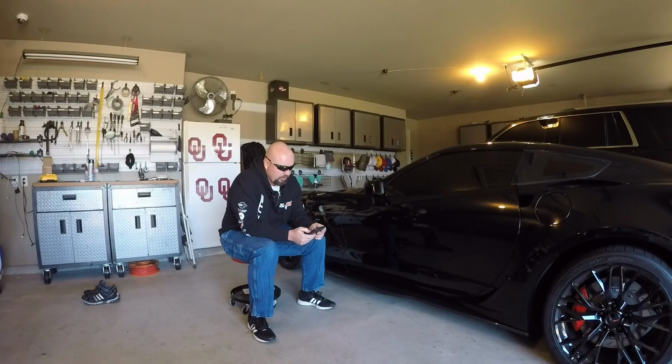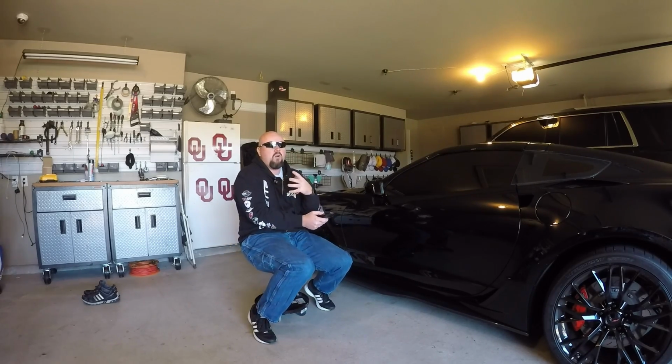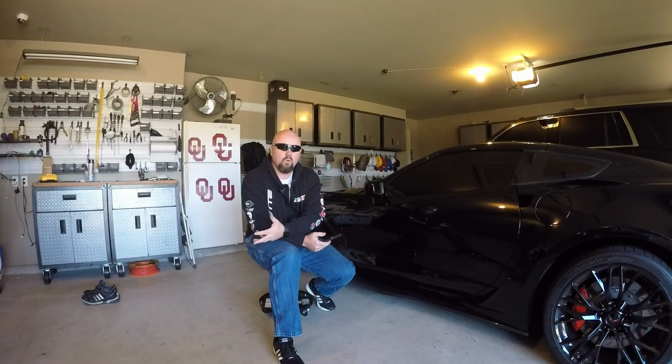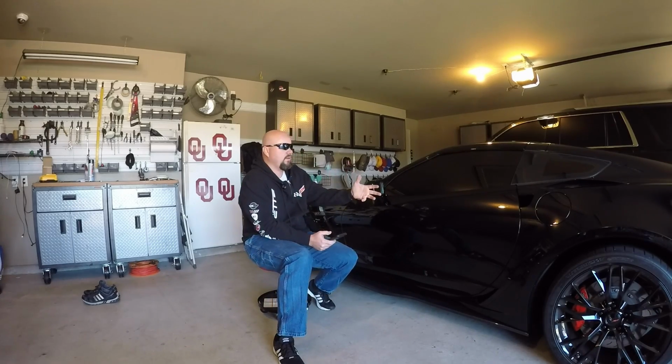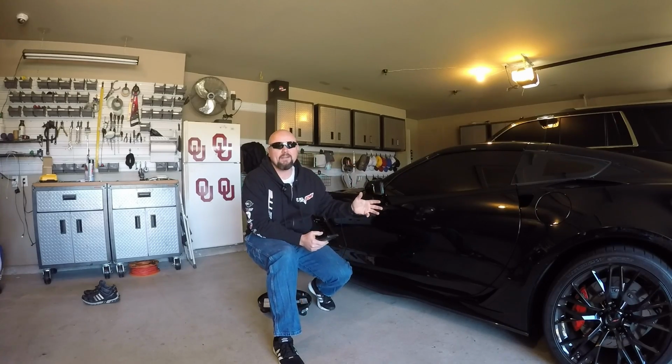You can go and look at some of the McLarens. You can look at some of the Lamborghinis. You can look at some of the GT3s, cars that are $150,000 and more. And this car either outperforms them or is right there with them.